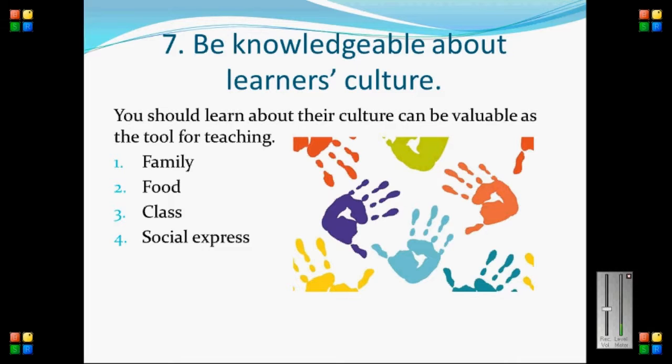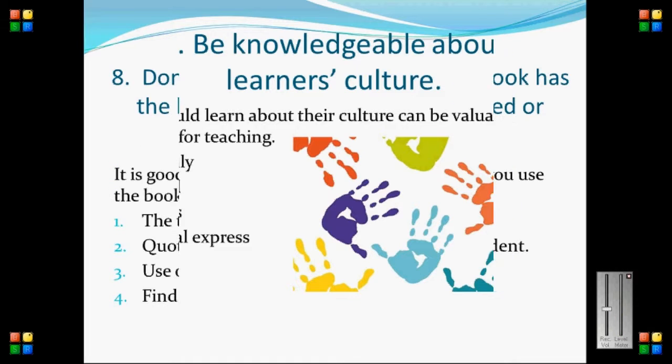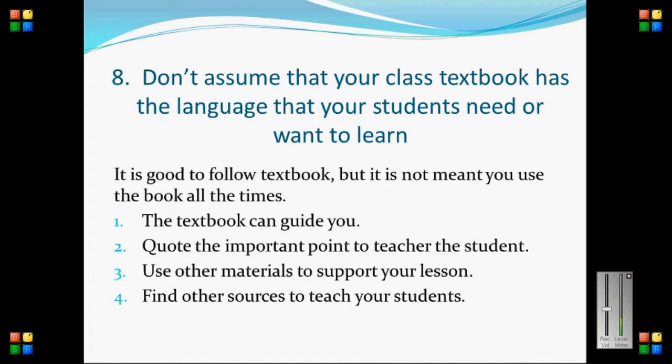For example, family, food, class. And don't assume that your class textbook has the language that your students need or want to learn. It is good to follow textbooks, but it does not mean you use the books all the time. Number 1, this is the reason the textbook can guide you. Number 2, quote the important points to teach the students. Number 3, use other materials to support your lesson. Number 4, find other sources to teach.